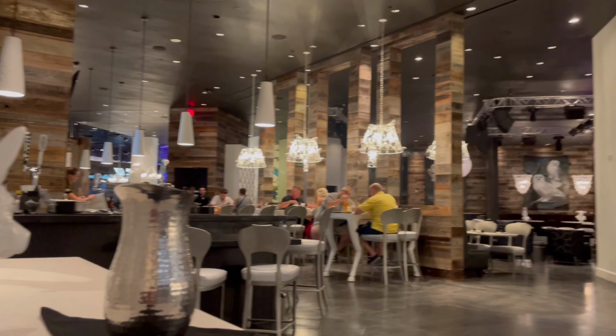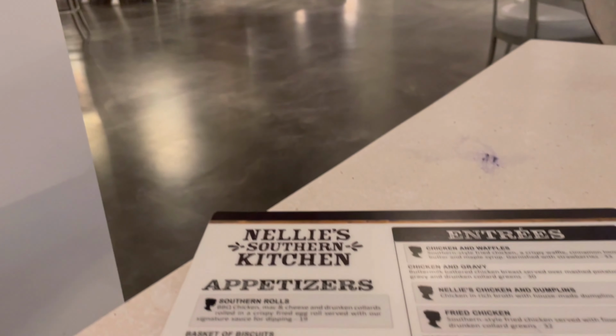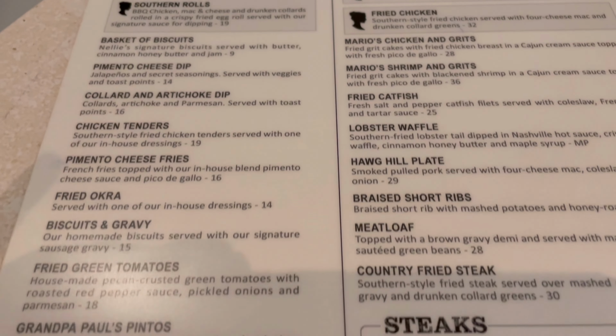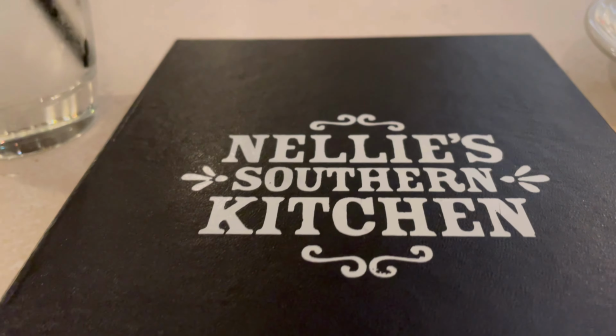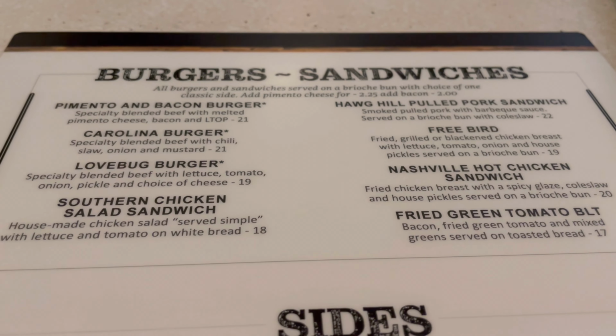When I tell you there are tons of places to eat at MGM Grand, I'm being real. But this place, Nellie's Southern Kitchen, really caught my eye. Well, first of all, it was open. A lot of places in Vegas are open like after 4. So finding a really cool place that's open for lunch is bonus. And the menu is outstanding.